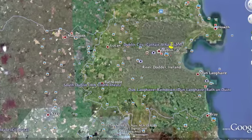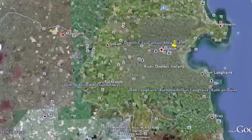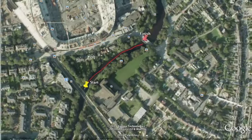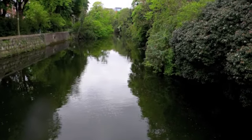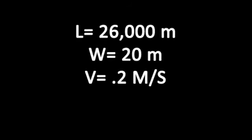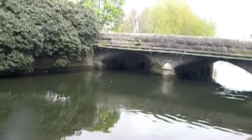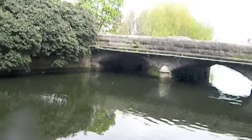We went on to Google Earth and mapped out how long the actual river would be, which is 26,000 meters. We then used the 0.2 meters per second that we determined in our earlier equation, and we found that the travel time of the river is 2,166 minutes, making it roughly 1.5 days that it would take a drop of water to get from the Wicklow Mountains to the end of the Liffey.